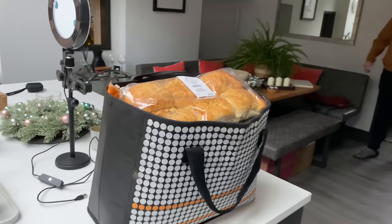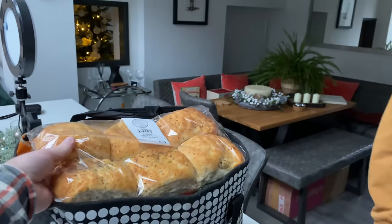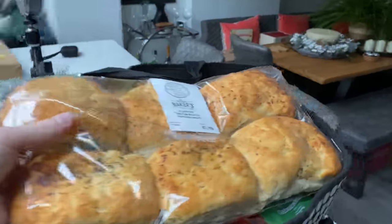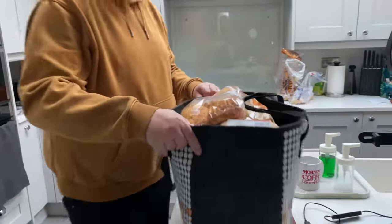Ah, right. We've been shopping. And we've got a relatively healthy shop today. Would you like to unpack everything, and we can do a reveal? Ooh, that's heavy.